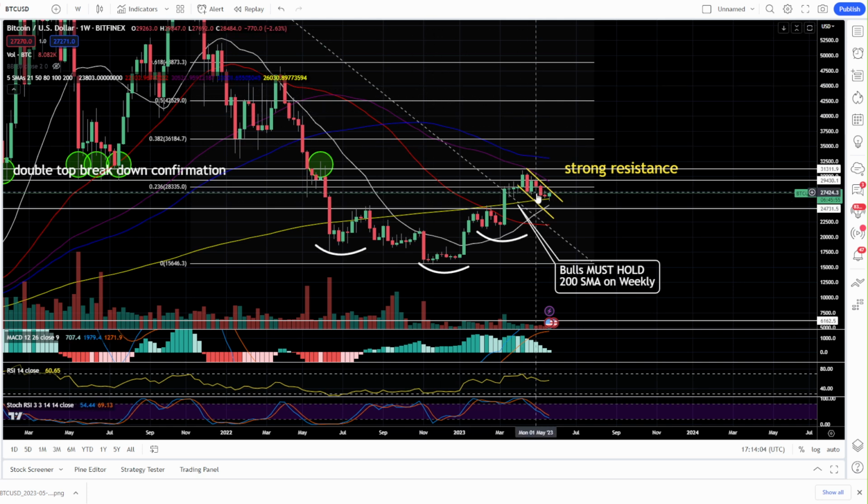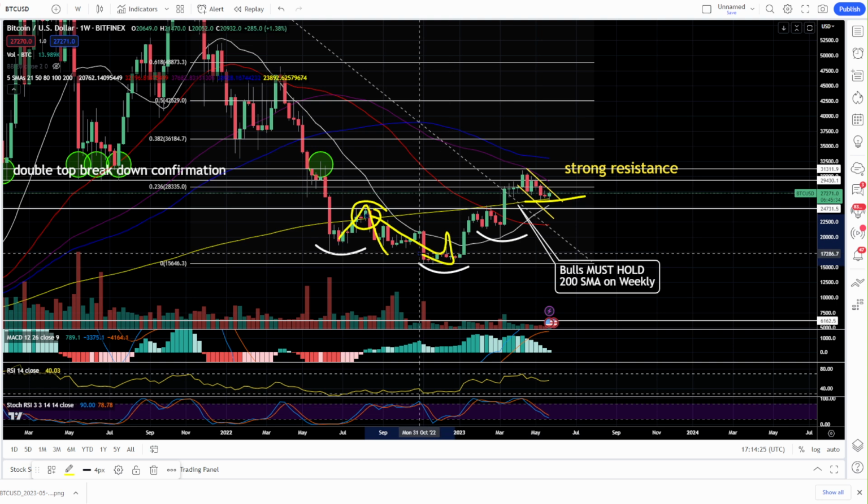But Bitcoin is potentially doing it right now on the weekly. And that's how big this is. If the bulls can pull this off, a break, I mean, they're coming back down here. Right here, you had a fake out, right? Bull trap, fake out, bulls get punished, right?